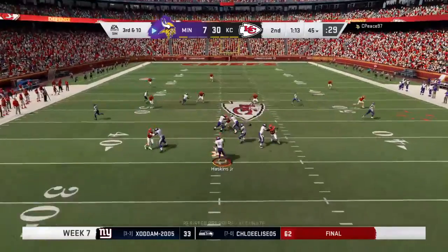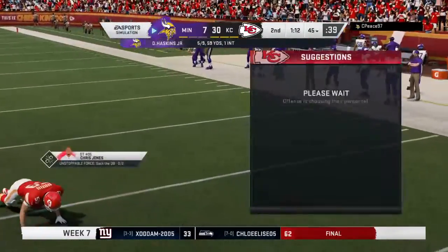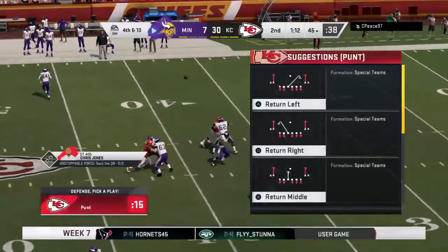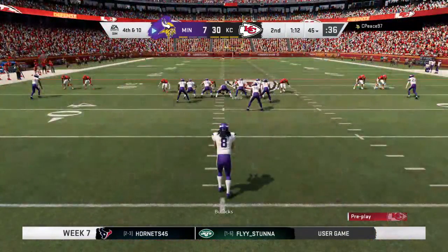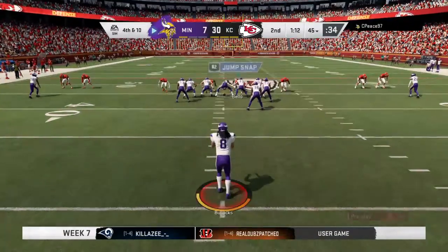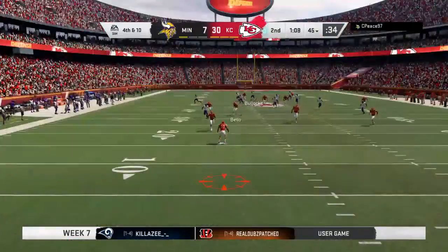3rd down. Here's Haskins. And he will not be able to hang on through the contact. It's incomplete. The coverage strong, and now it's 4th down. Sometimes it's just not your day. There's another failure right there on 3rd down. And the punt team on now as this one's sent away.